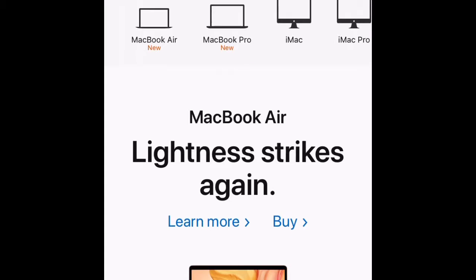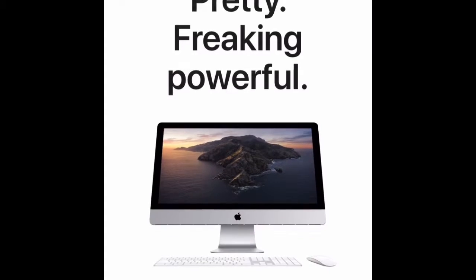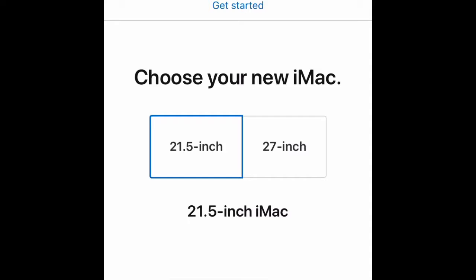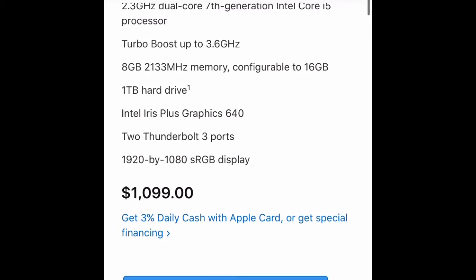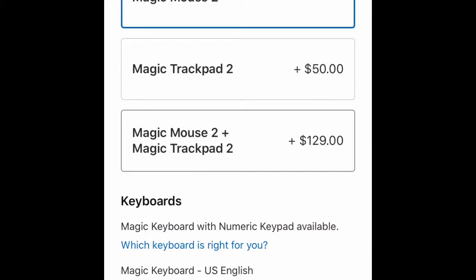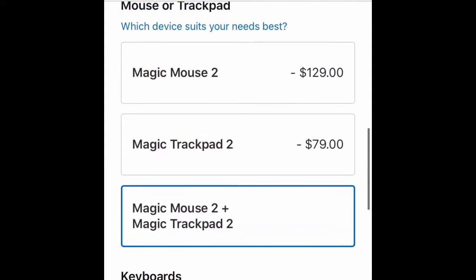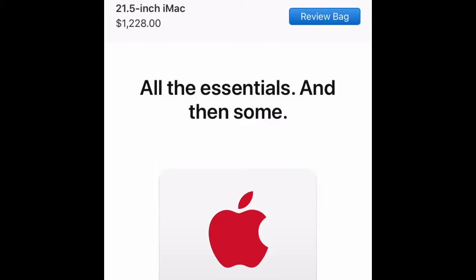Okay, we're gonna start out with the Macs. So I would get a Mac, not an iMac Pro, because I don't like the color, and also they're way too big. So I would get the 21.5 inch, which is the iMac. And I'm just gonna click this button. Okay, so I would keep everything the same except I really want the Magic Mouse 2 plus the Magic Trackpad 2. And now I think that's everything. I'm just gonna go ahead and put this in my cart. By the way, I'm not actually buying these, just to let you know.